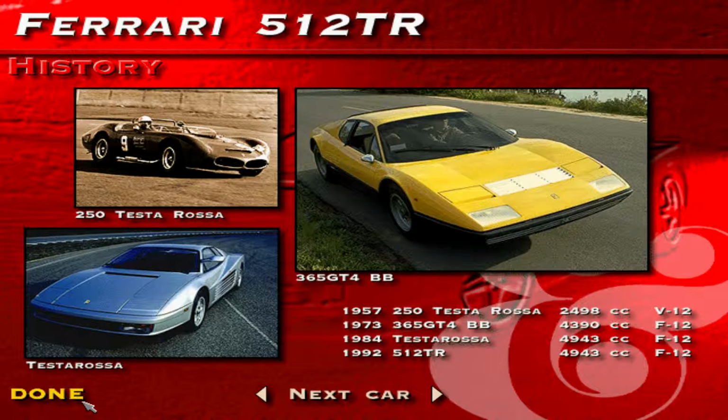Since the marque's inception in 1947, a prancing black horse on a yellow background has been Ferrari's emblem. It was once the symbol of World War I flying ace Francesco Baracca. After he was shot down, his parents sent Ferrari a piece of the plane's fabric bearing the symbol, wishing for him to adopt it in recognition of his similar competitive spirit.